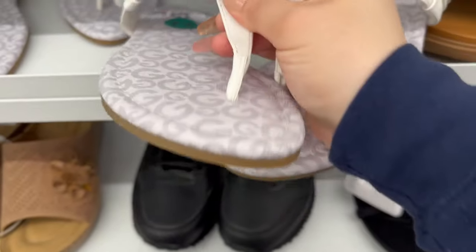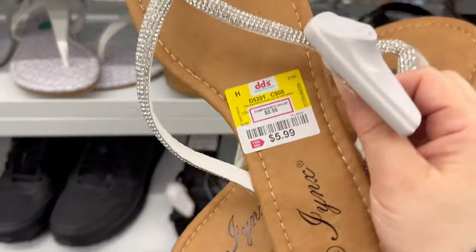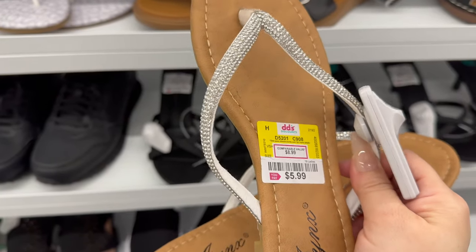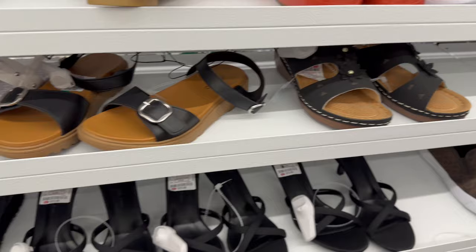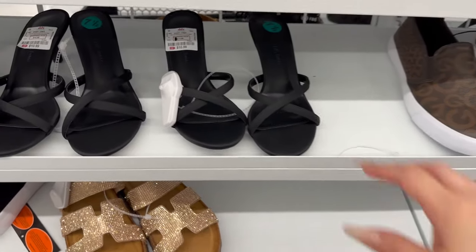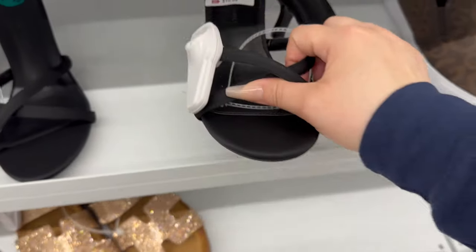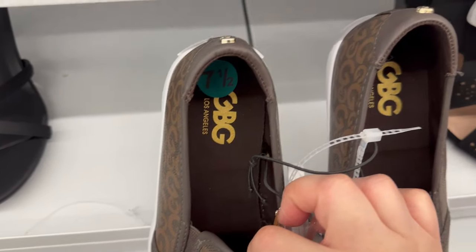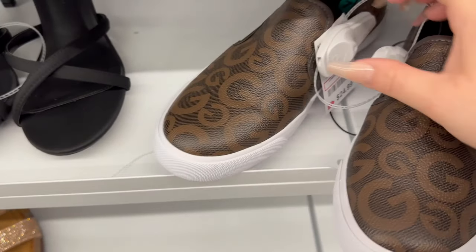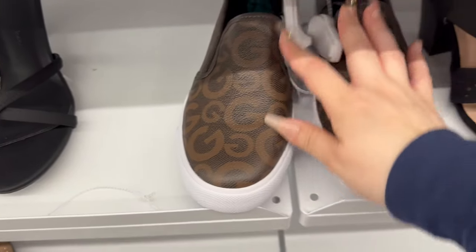Those are going to be fun for the summertime with some white nail polish. That would be so cute. Oh, I like these as well. They got the bling around the straps. Those are cute. It's got a small heel on the back. Those are really nice too.